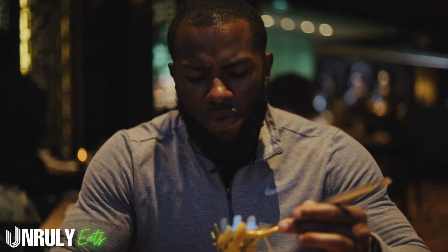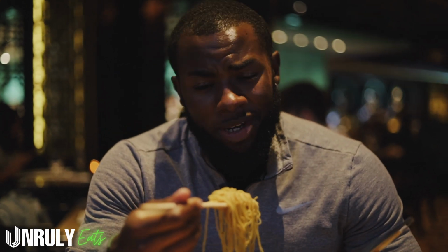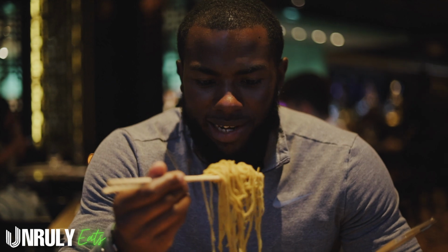And you see the noodles. They give you a lot of noodles, which I like. I love noodles. You know me, I love my carbs. I love carbs to the death of me. Some of y'all cut in for the summer. I'm bulking for the summer. Love it. So there's a scallop in here.